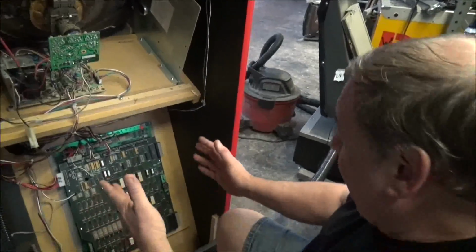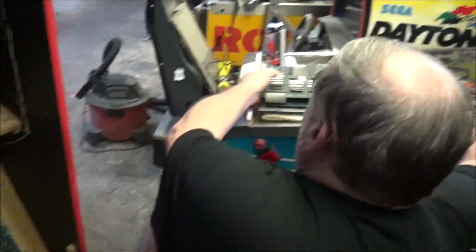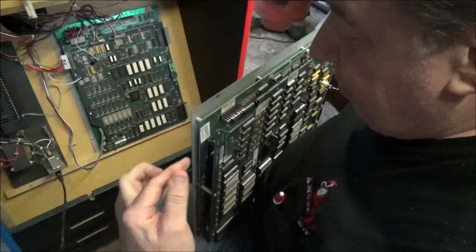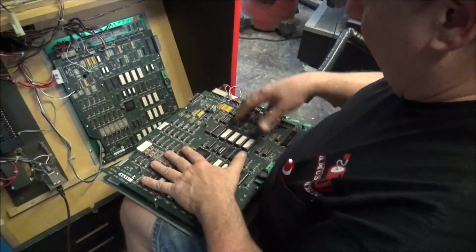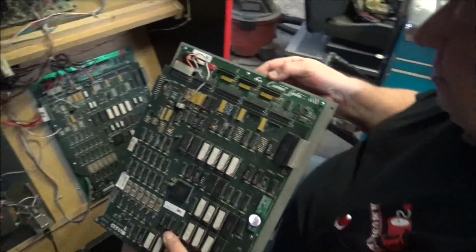All right, look. Here's what you have to do with a super off-road board set. You have to take the boards apart. This is another one here. You got to take all the little screws out. You got to take them apart. Then you got to clean all the chips that are still in sockets on the other side, and make sure they're making good contact. Then you have to reflow solder on all these. We reflow all these boards with silver solder.